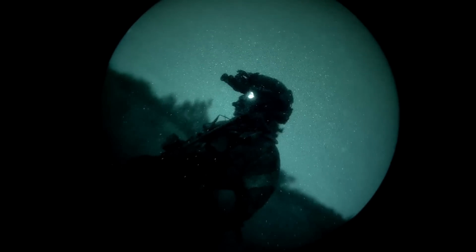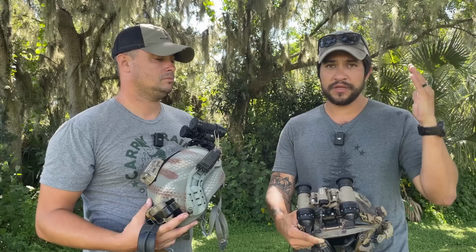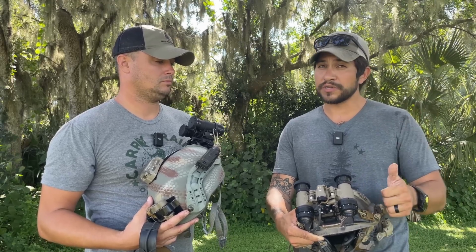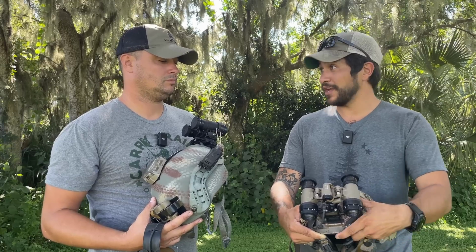Yep. So this is going to stop frag. It's going to stop pistol. Even a glancing rifle shot will go. So if you don't have this on and you're not comfortable, you don't have good solid protection, and you're wearing weight with a helmet that actually doesn't work, that's where you want to make sure you do your research. And it's going to complete the set. You've got to make sure you have helmet protection.